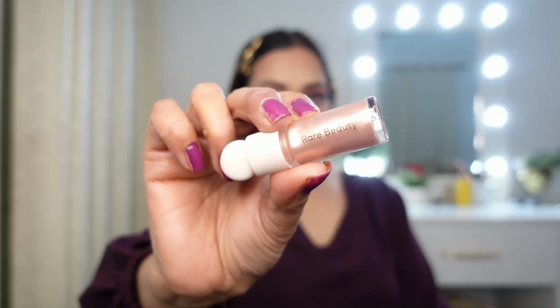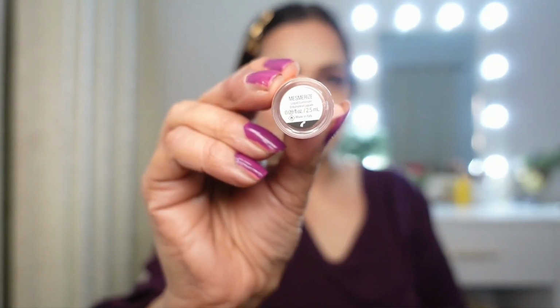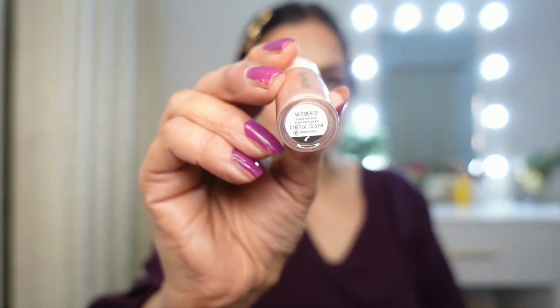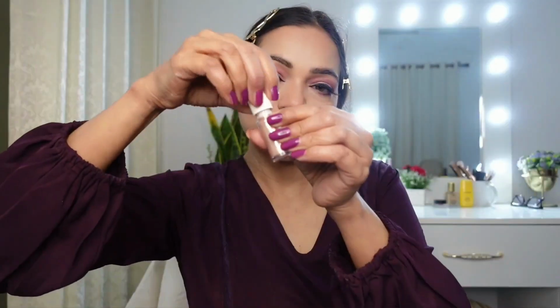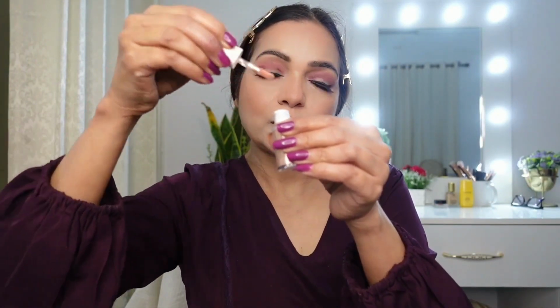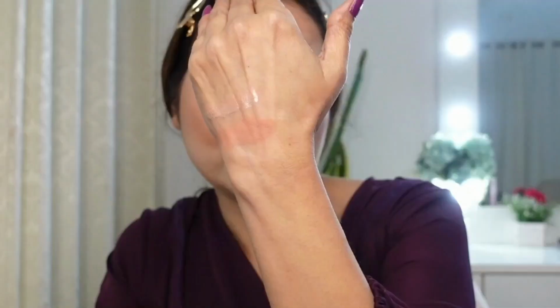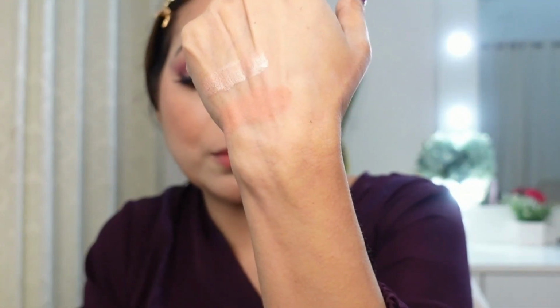After blushing, I'll highlight my face. It won't be a Selena look without Rare Beauty. So I'm going to use my new Rare Beauty Positive Light Liquid Luminizer which comes in such a cute packaging. The shade I'm going to use is Mesmerize. When you open the lid, you find this cute applicator. This is how it looks on my hand. Mesmerize is a rose bronze shade, very soft and delicate shimmer.